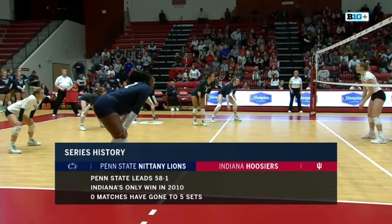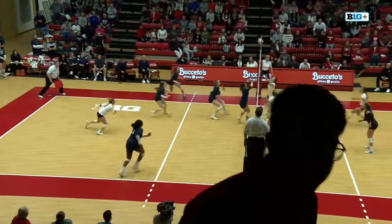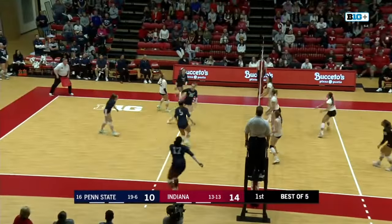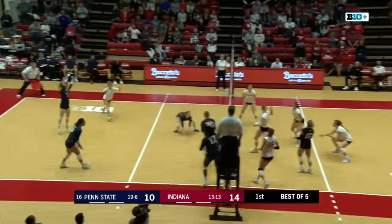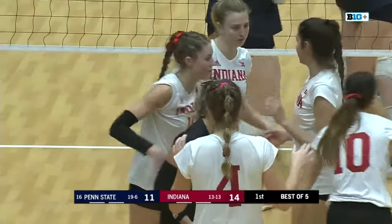Indiana has not won more than one game. That was back in 2010, and they've never gone to 5 sets. A big goal for the Hoosiers tonight as things get going. Again, Morgan Geddes with the kill, with the shot over the net. There's a nice recovery from Hayworth in the back row. Geddes with the attempt once again denied by the Nittany Lions. Weatherington and Holland getting up there.